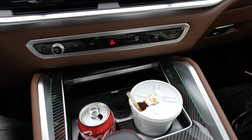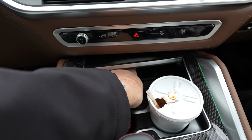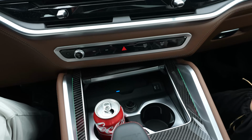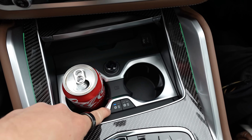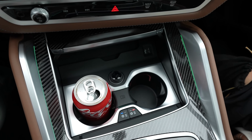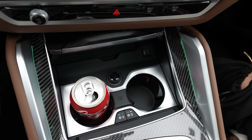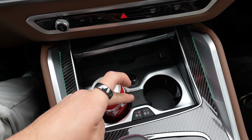Here's a little challenge I've noticed. If you have beverages in the cup holders, it's really hard to reach and grab your phone out of the wireless charging pad down there. Also, we have heated and cooled cup holders, and you can control them individually, so I can cool this one and heat that one. That's pretty cool. The Mercedes had heated and cooled, but it was both of them at the same time. So this one is slightly more advanced. Cool. Literally cooled cup holders. Are you happy now?